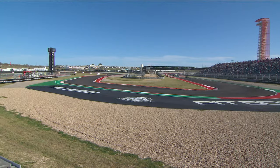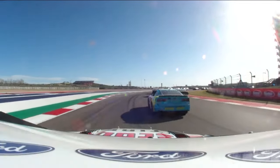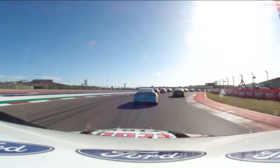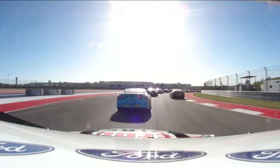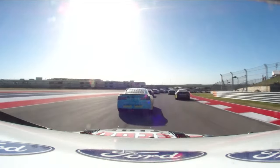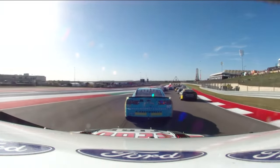Now, Chastain and Allmendinger were teammates at Kaulig Racing in the Xfinity Series, and they have tried taking each other out for a win on the last lap. Yes, but I'm telling you, I'm sticking with it. It was Ross Chastain's birthday, the owner. I'm telling you, Trackhouse Racing. Ross Chastain, three podium finishes the last three races. I think today's the day, and it's going to happen. Boom.